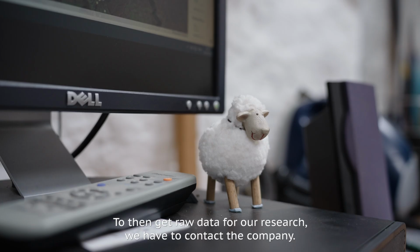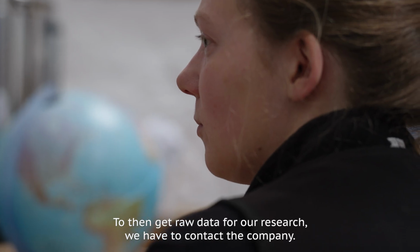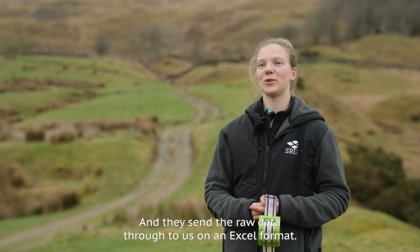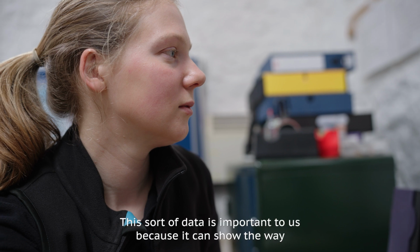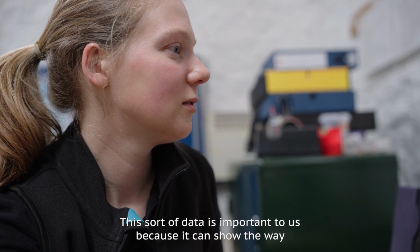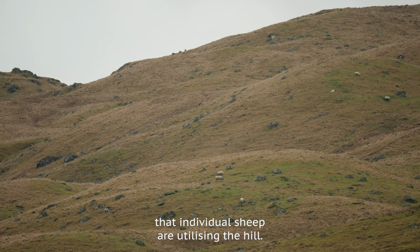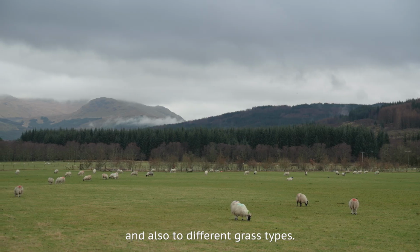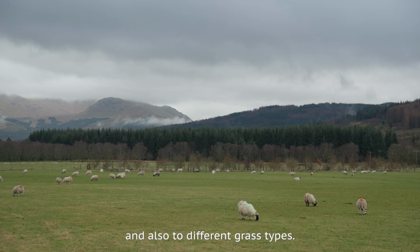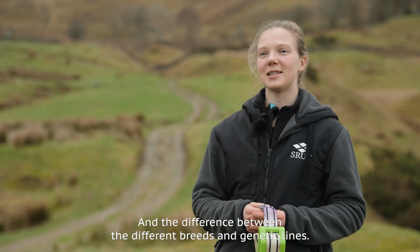To then get raw data for our research, we have to contact the company and they send the raw data through to us in an Excel format. This sort of data is important to us because it can show the way that individual sheep are utilising the hill, which relates to feeding areas that we have and also to different grass types and the difference between the different breeds and genetic lines.